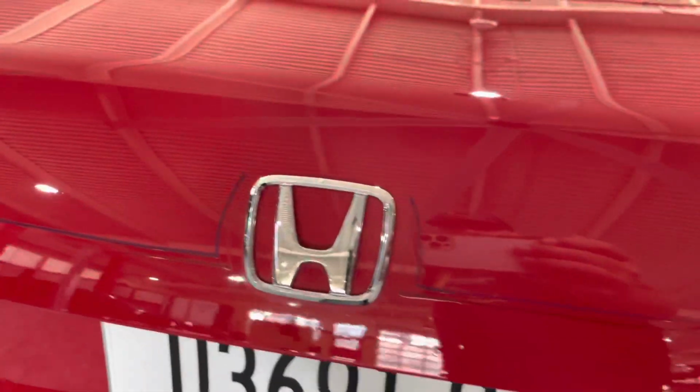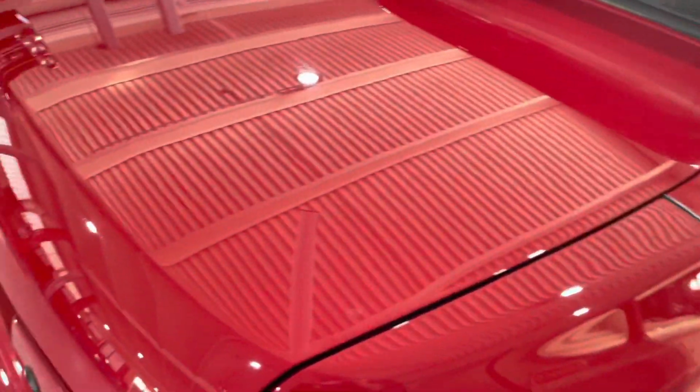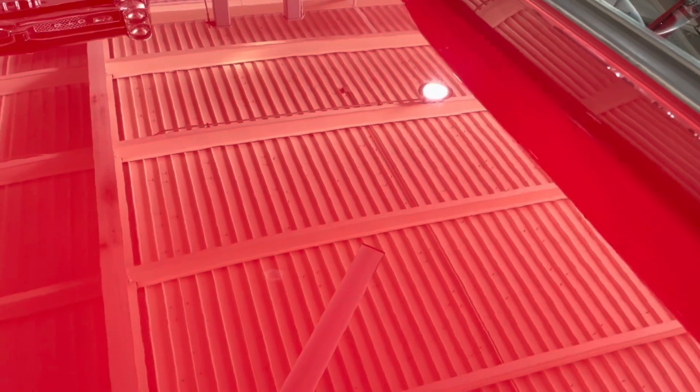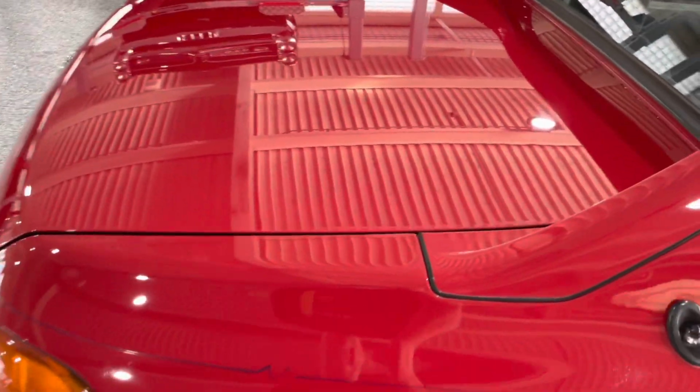Deck lid, again, you can see the stripe is consistent all the way around the car. And you see how some of it's missing and some of it's faded. Man, this must have been painted back when it was almost new. Deck lid, one little ding right there. You can see where that light bulb is, the little ding. Looking across the deck lid, it is in excellent condition otherwise.